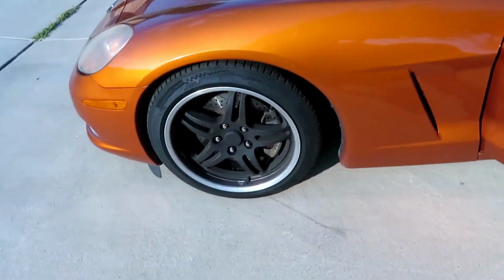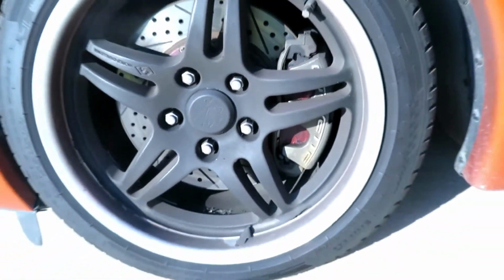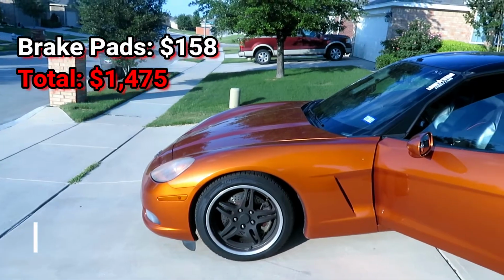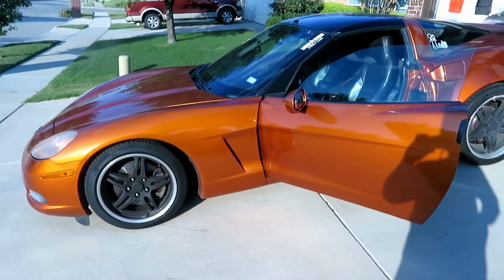Moving on to the next upgrade that I didn't really have to do, I installed track pads. You can't really see them, a little bit of red there, but there are some Hawk racing track pads. They cost about $125. I really need them because of the way I've driven in all my videos. I just need the extra stopping power.